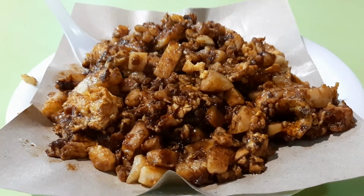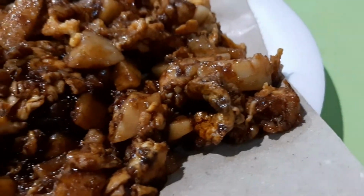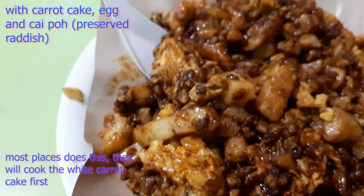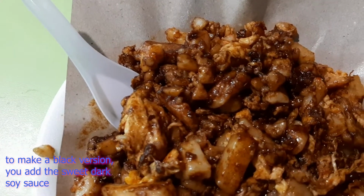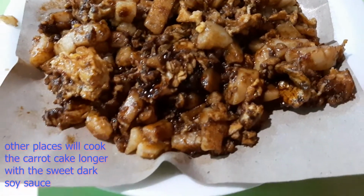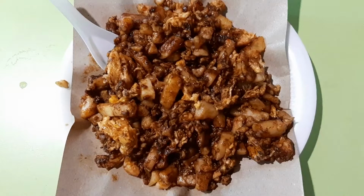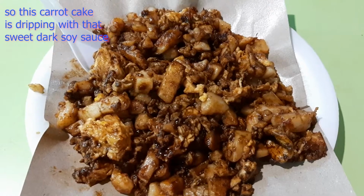As you're watching the uncle cook this fried carrot cake, you notice one thing very interesting that other places don't do. Like other places, they cook the white carrot cake first, together with egg and other ingredients. Then, to make the black carrot cake, at the last minute they just douse onto the carrot cake some sweet dark soya sauce. Other places will cook it longer in the sauce, but here they just douse it last minute and then put it on the plate.